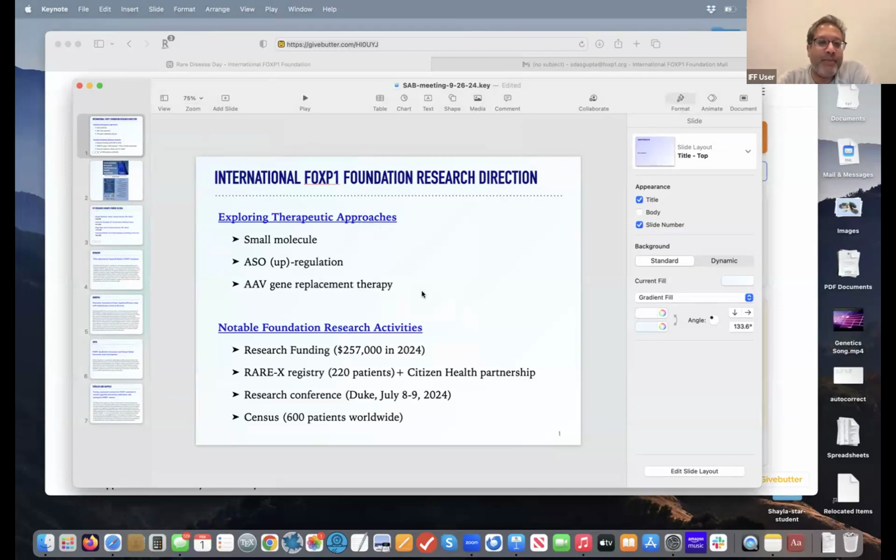Okay. So I just want to mention therapeutic options for FOXP1 or any monogenic neurodevelopmental disorder. The foundation has been doing a lot of research into how we can help get there to be treatments for our Fox kids. And there are three broad categories of treatments that are generally seen.